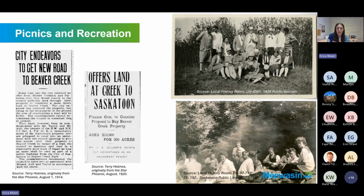These gatherings were getting more and more popular, and eventually the city had to invest more time and money into taking care of the site by working on better infrastructure to access it. At one point, Charles Gillespie, who still owned the land south of Beaver Creek, got to a point in his life where he needed to move away from the Saskatoon area, and he offered to sell the remaining 200 acres of his property to the city of Saskatoon for $10,000. But the city unfortunately turned it down at the time, I would imagine due to economic reasons.